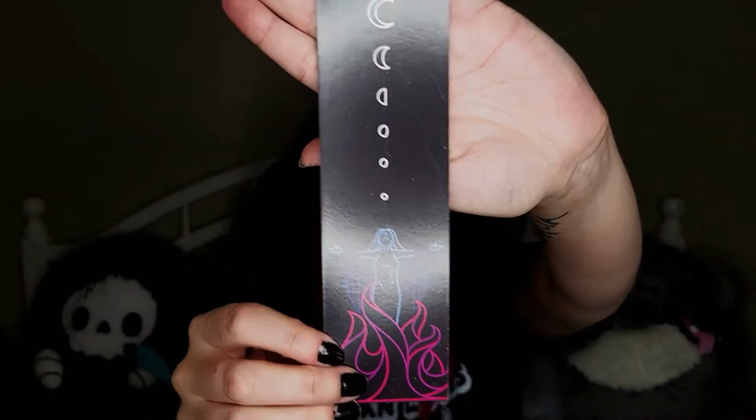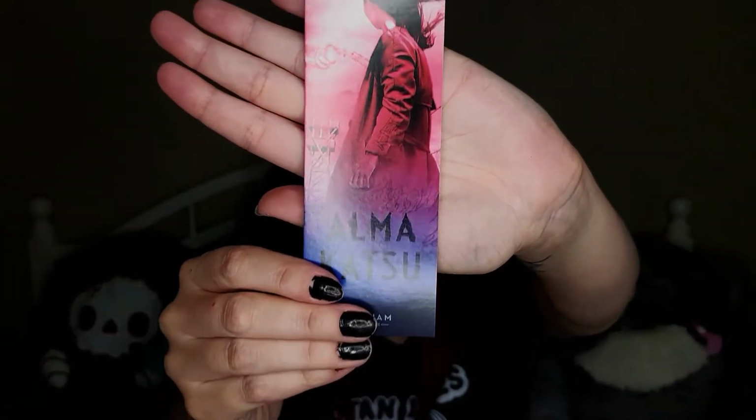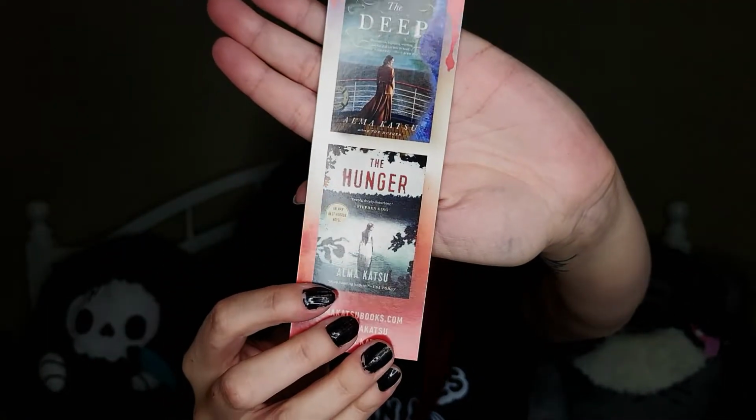Nightworms bookmark, as we can see. Then we also have the Fervor bookmark. It's kind of like a little advertisement for Almakatsu, her new book that's coming out soon.